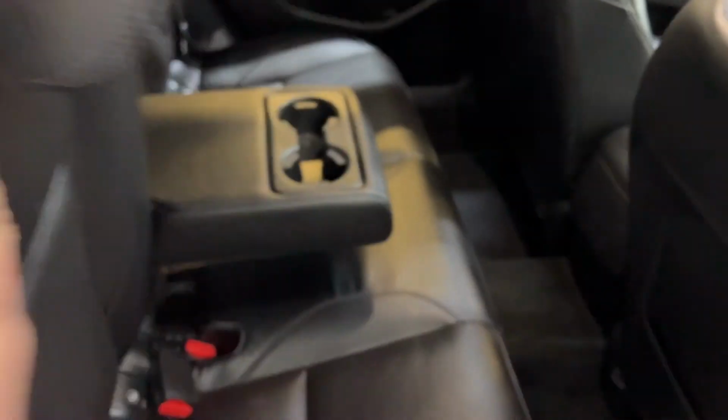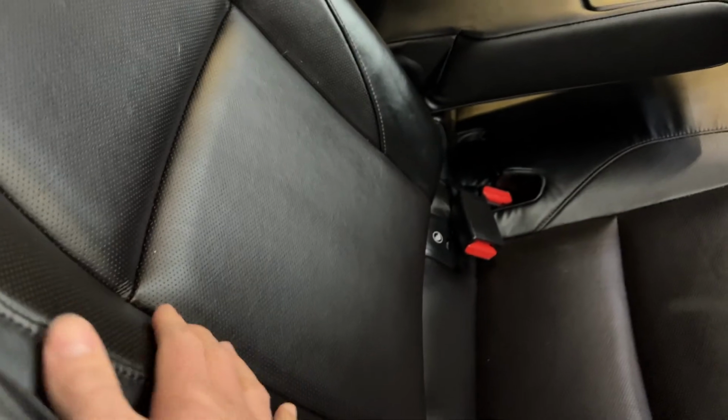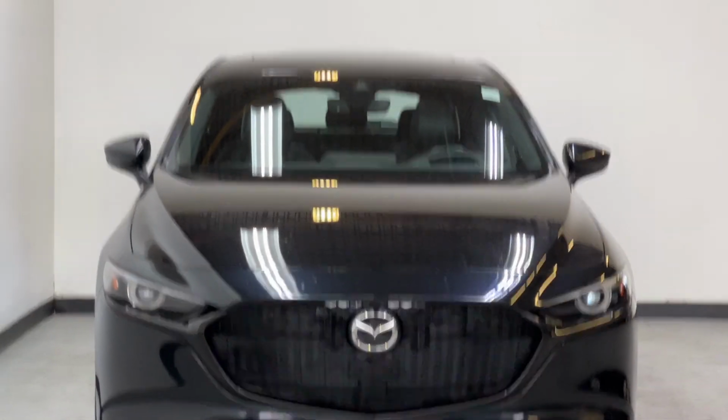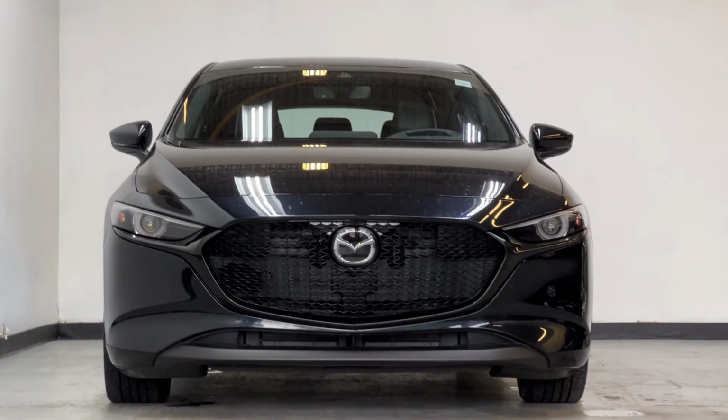There's a little button here. You just give it a nice little pull. Nice and easy to fold down there, and you do have that all set up. You also do have a little seat belt holder, so if you do fold down the seats, they're nice and easy to get back up. They lock back in very comfortably, as well as you do have the nice bucket all the way around. Very comfortable rear seating.